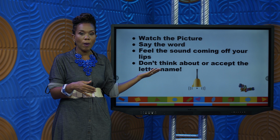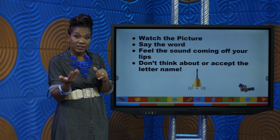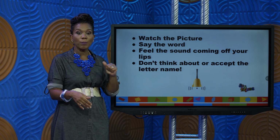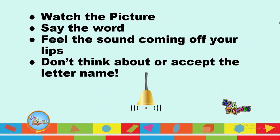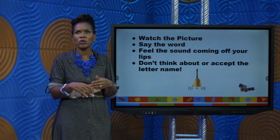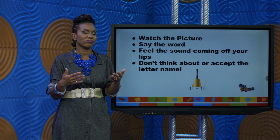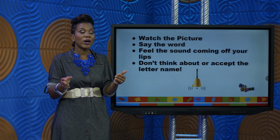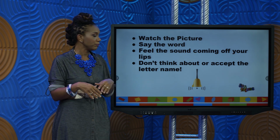All right, so we're dealing with bell. Ask the child, what is the picture about? The child should tell you it's a bell. Now, follow through the steps. Watch the picture. You show the child the picture. Let the child say the word. Remember, we're doing these activities with children who are 2.5, 3, 4-year-olds. And these children are not able to read as yet. But we don't want them to read. We just want them to give the sounds. Good?